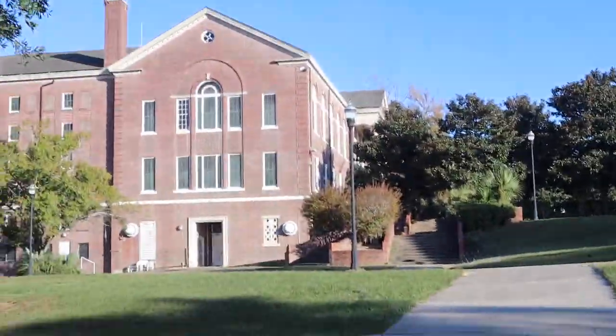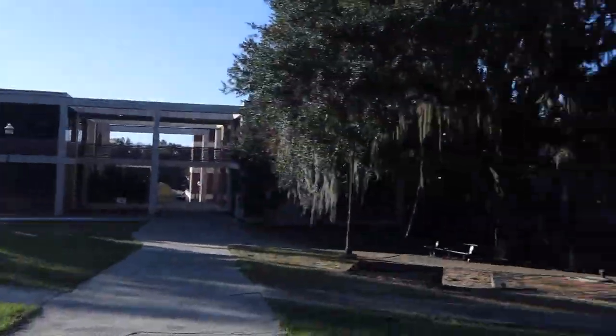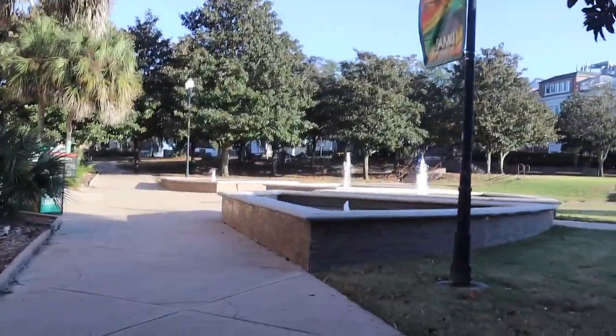So right here, you can see the back of Commons and you can see the side of Coleman Library. And once you go up these steps, it is going to take you to the quad, which is the center of campus and the part that everybody loves to look at.